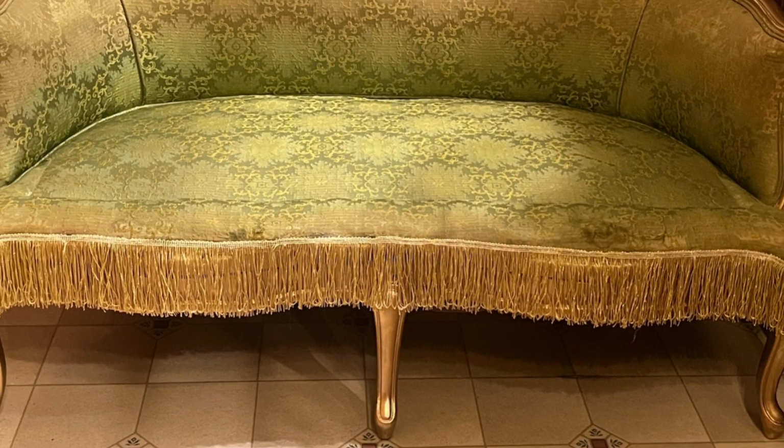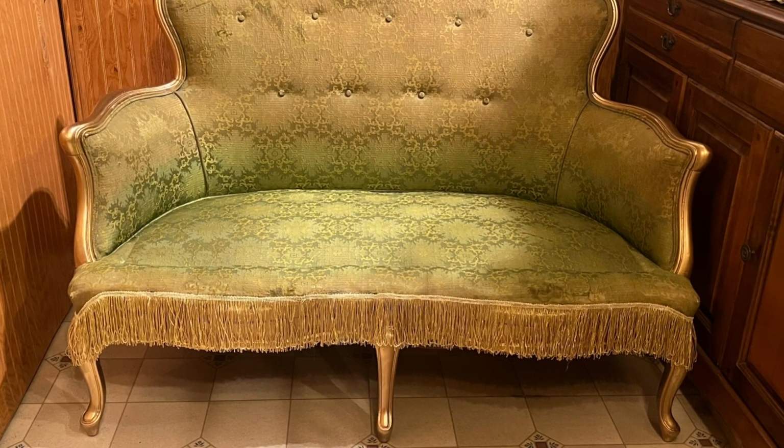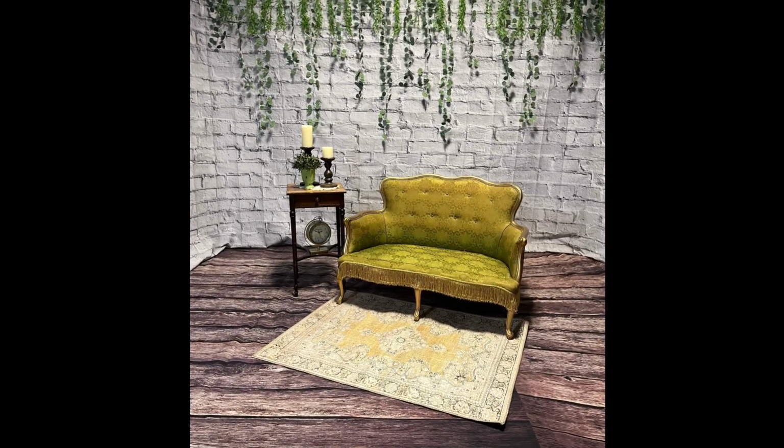If you have projects you're working on or have been putting them off because they seem too big, I challenge you to get them out and work on them. The reward is worth it, and it's exciting to see old things come to life again.